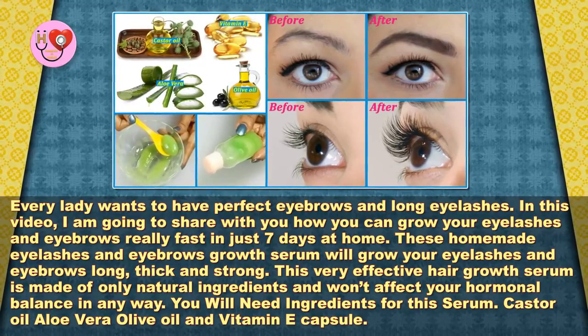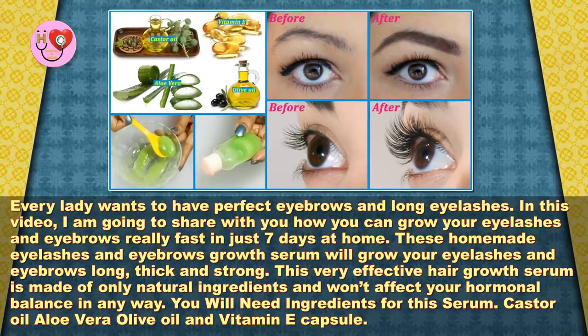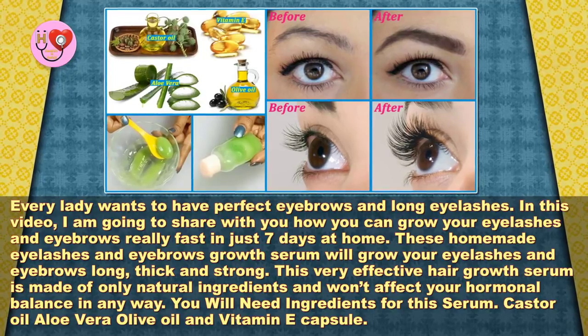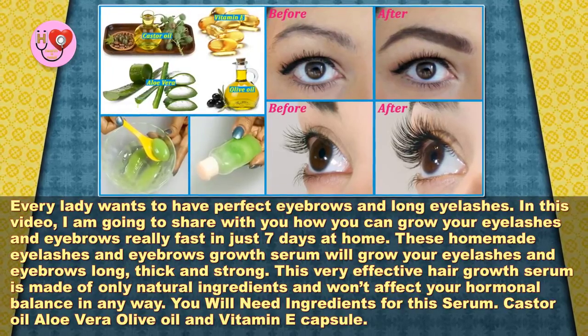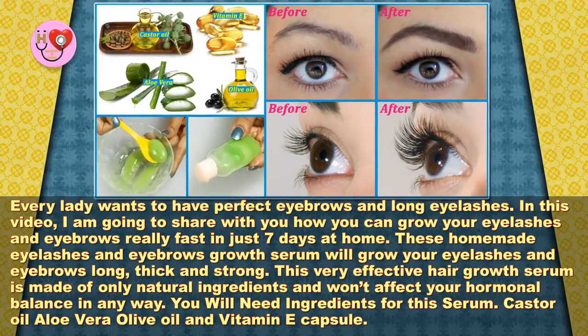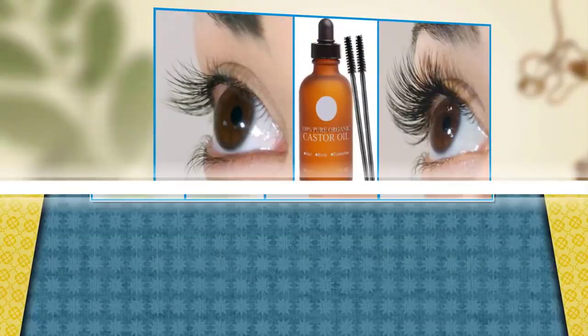These homemade eyelashes and eyebrows growth serum will grow your eyelashes and eyebrows long, thick and strong. This very effective hair growth serum is made of only natural ingredients and won't affect your hormonal balance in any way. You will need these ingredients for this serum: castor oil, aloe vera, olive oil and vitamin E capsule.